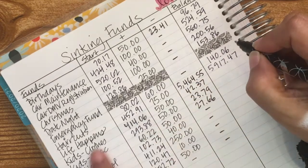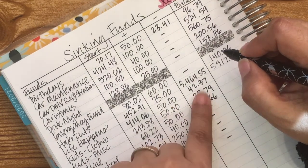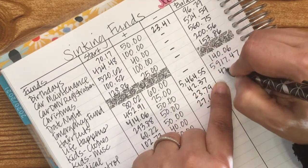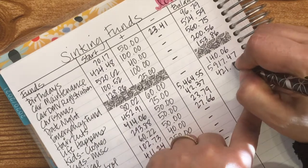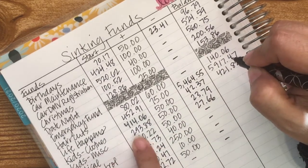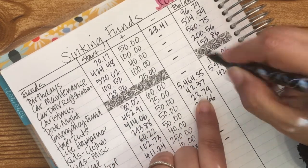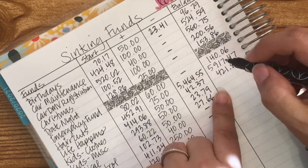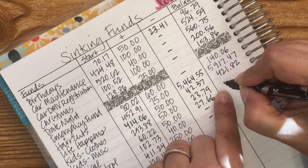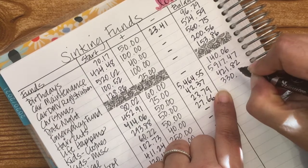Okay, kids clothes started with 414, added 50. We bought some things, so we're now at 421.82. Kids miscellaneous started with 293.88, added 50. We had some stuff. I'll show you what we've spent so far if you haven't followed my weekly check-ins. And the remaining balance is 330.17.